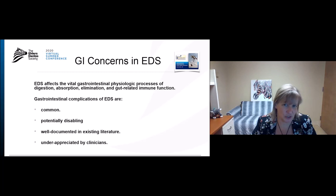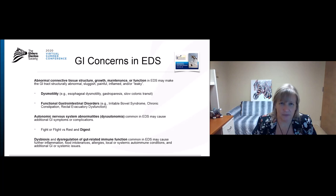Why do these happen? First of all, abnormal connective tissue structure, growth, maintenance, or function can be affected in EDS, and this can lead to abnormal transit through the gut. The gut can be sluggish, painful, it can be inflamed, and it can be what we call leaky. This can lead to conditions including dysmotilities and functional gastrointestinal disorders.